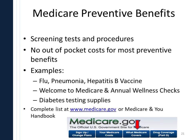Now, Medicare does have quite a number of preventive benefits that it provides for. It provides for screening tests and procedures, and a lot of these have no out-of-pocket costs. Some examples could be vaccines for the flu, pneumonia, hepatitis B. Folks are also eligible for a Welcome to Medicare and annual wellness check when they first become eligible, and then later on with Medicare, and it pays for diabetes testing supplies.